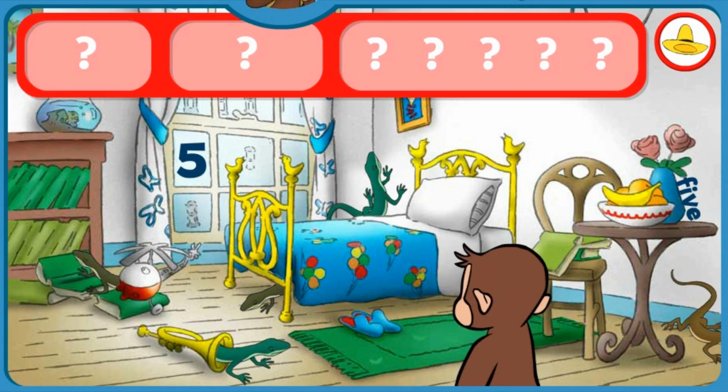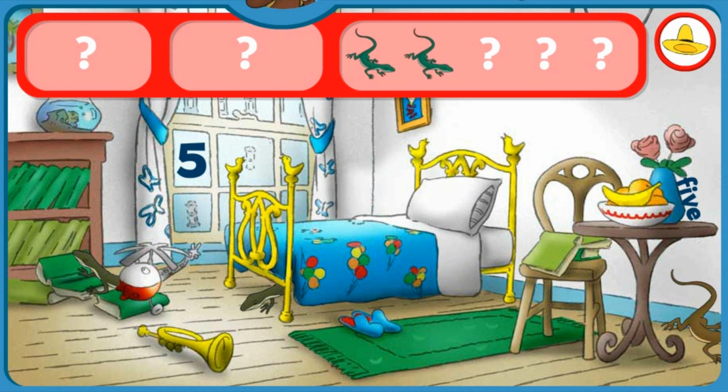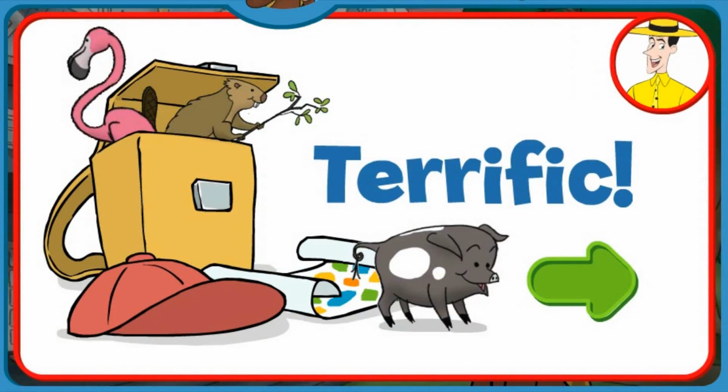Look for the fives and five lizards. You haven't found everything yet. The word five. The number five. Wow! You found everything! Terrific! George and his friends love playing hide and seek with you.